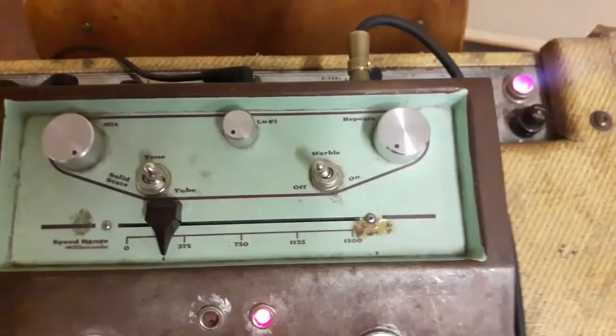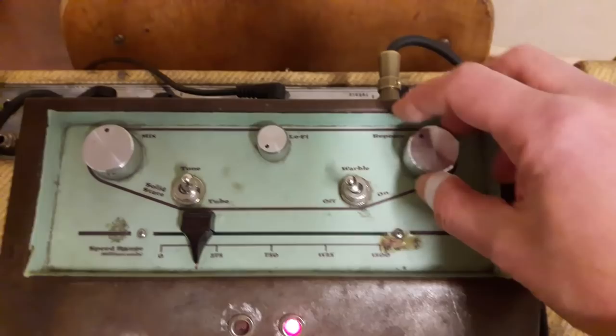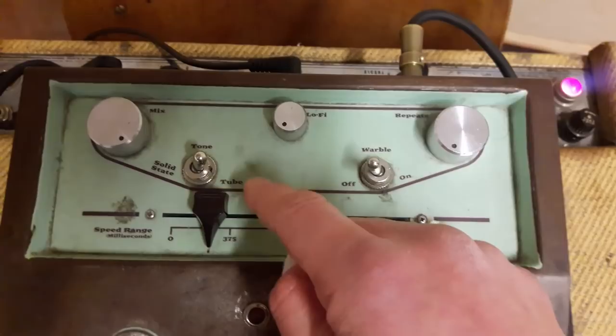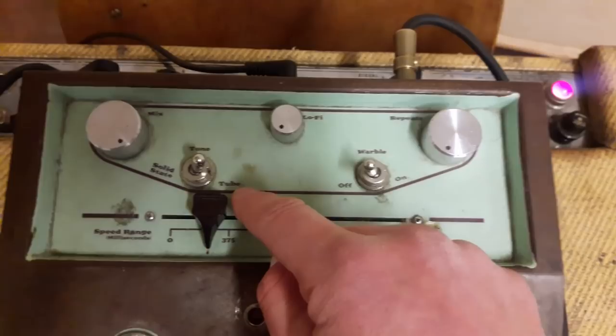Just one more repeat. Let me see. Okay. So, here you have another switch. It says tube and solid state. So the two different sounds for the echo. This one sounds a little flat, more flat than this solid state.